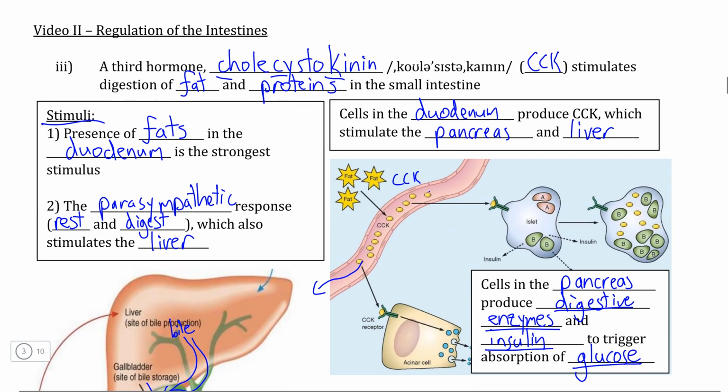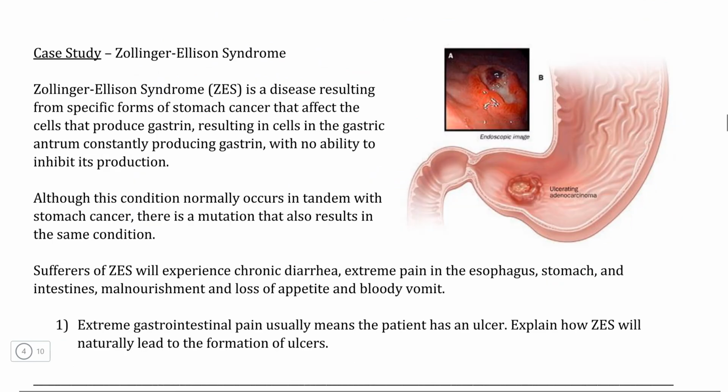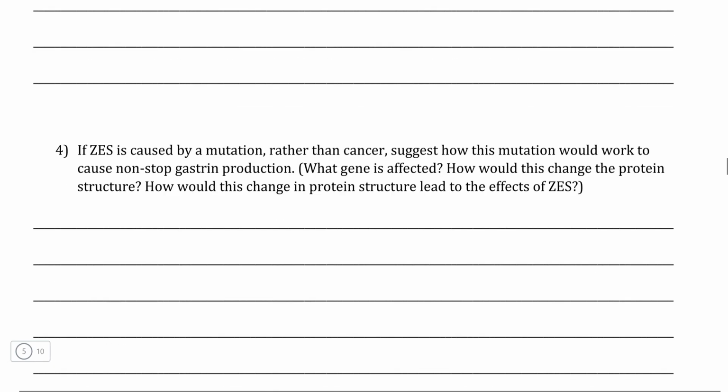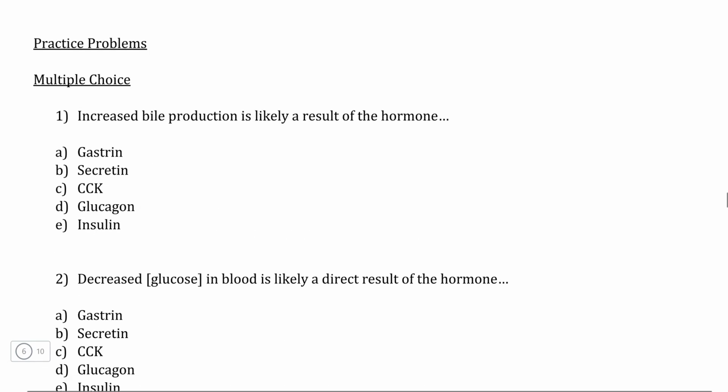This concludes our series on the regulation of the digestive hormones and the individual hormones themselves. To test your knowledge of the regulation of the digestive systems, you can take a look at this case study, which is actually investigating a disorder involving regulation of the stomach, specifically involving the regulation using gastrin. And after that, you can take a look at all of the practice problems below to test your knowledge of how well you know the effects and causes of each of the digestive hormones.